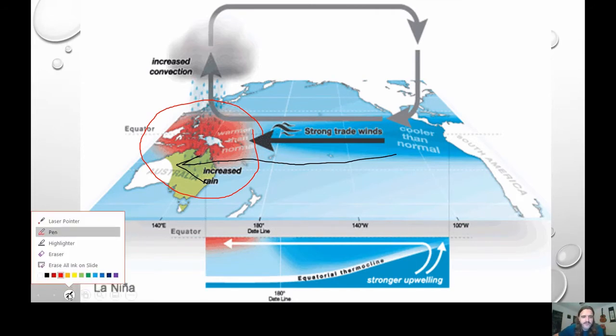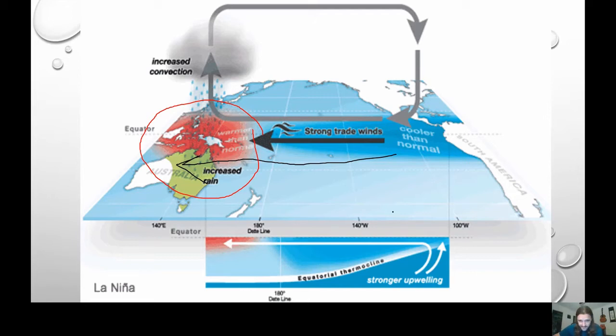Because you are blowing the surface water so hard across the bowl, and the winds are blowing strongly across the ocean, you have this response where more of the cold water actually comes to the surface. Here's our cross section. And so we have stronger what's called upwelling in this ocean. And so this portion of the Pacific Ocean gets very cold. Cooler than it normally is.